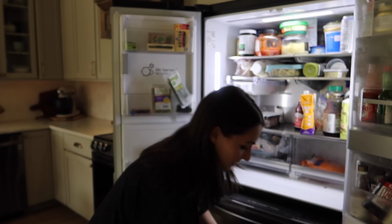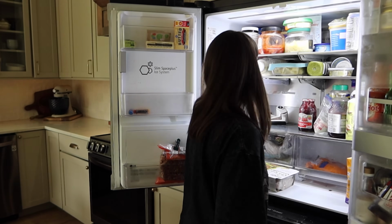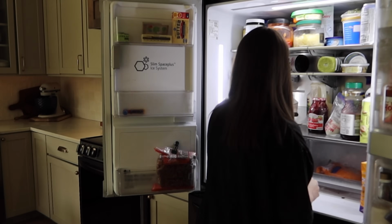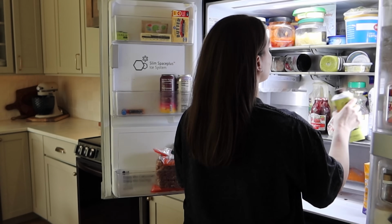I will say our family has actually gotten a lot better in the last couple of years with food waste and consumption and making sure that we're purchasing things that we actually eat versus just letting whole bags of spinach rot in the fridge. Raise your hand if you've been there, but it has gotten a lot better.